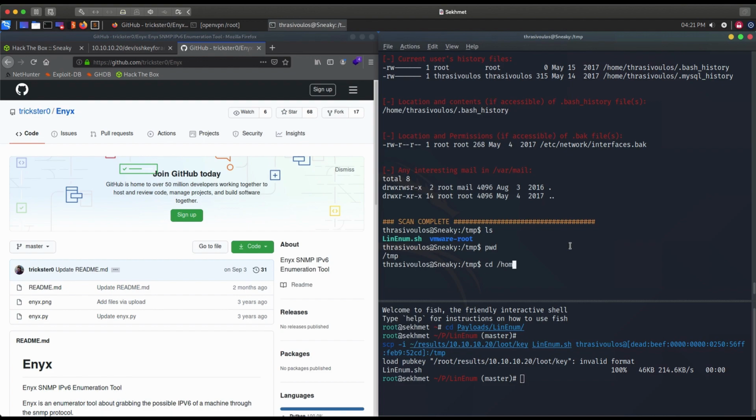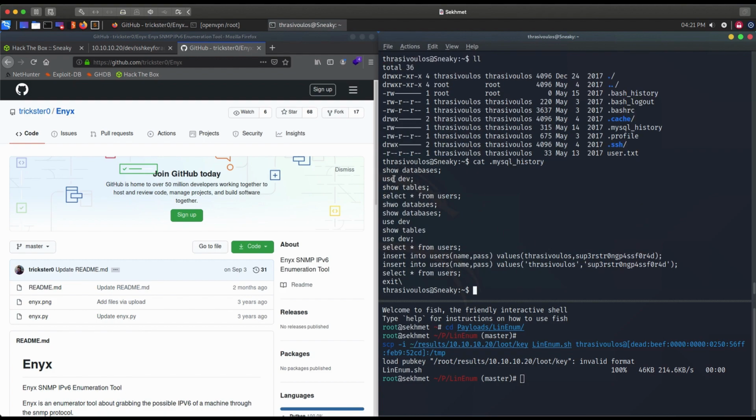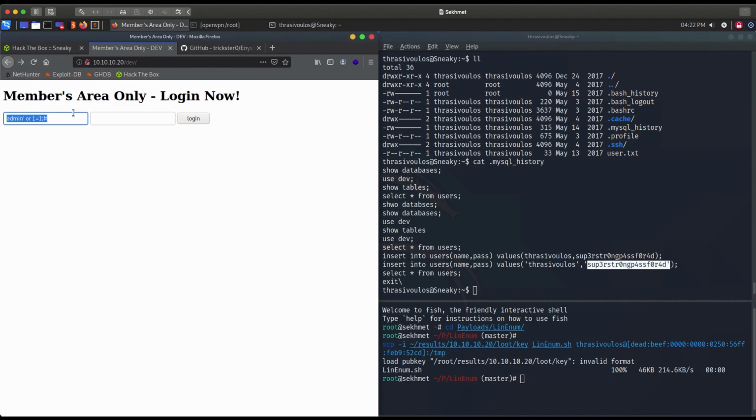So if we have a look at .mysql_history, we can see their interaction with the MySQL database, including, well, that they've set their password here. It's a great password. It's long, it's strong, it's complex. It uses misspellings to defeat dictionary attacks. It would be nearly ideal if it weren't easily bypassed by SQL injection and weren't exposed in plain text in this history file. And if we wanted to, we could even test that, logging in as the Thrasyboulos user.